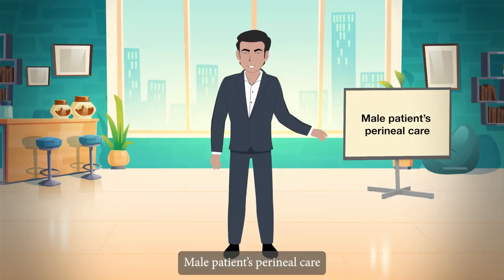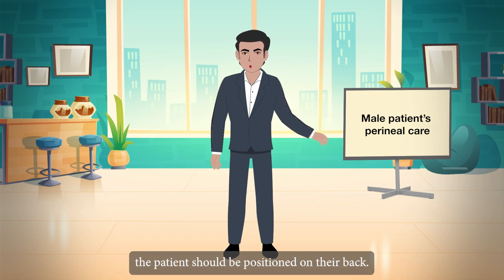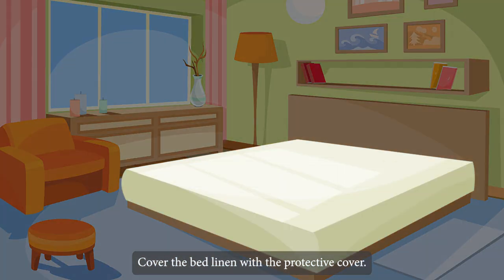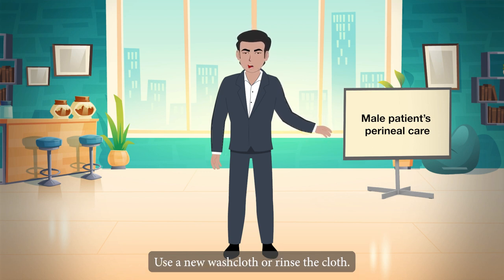Male patients' perineal care. Fill the bath with warm, clean water. The patient should be positioned on their back. Cover the bed linen with a protective cover. Starting at the groin area, wash the groin from the front to the back before moving on to the inside of the thighs. Use a new washcloth or rinse the cloth.